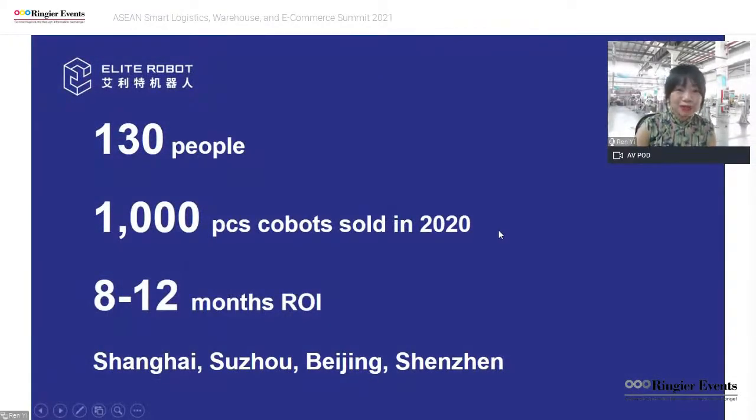To introduce you to something more about our company, we are a medium-sized company currently with 130 staff. And in 2020, we sold 1,000 pieces in the whole year. Although compared with traditional industrial robots, the number is not amazing, I'm still proud of the performance. Because in 2019, we only sold 50 pieces. Since at that time, we focused on the traditional industrial ones, and the cobots just occupied a small part of the business. But you can see the incredible speed of growth of the cobots.